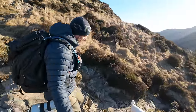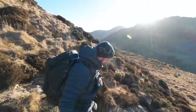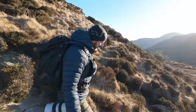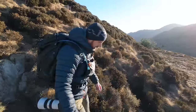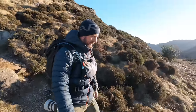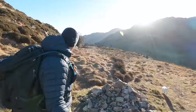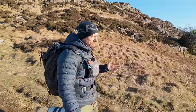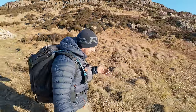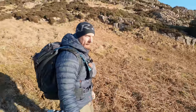Alright, so the path eventually levels off a little bit. It's a bit more friendly. Not that it's not friendly, but you know what I mean. That means we are very close now to the road where I was this morning. Now, I've not mentioned it today. Well, I mentioned it very briefly because I stubbed it. I've not mentioned my toe, and that can only mean one thing. I haven't felt it at all. Yay.